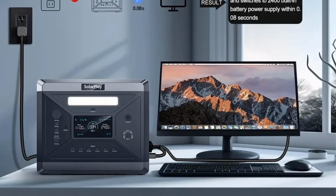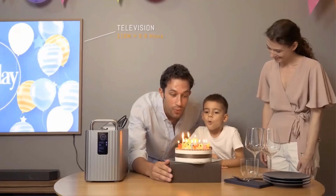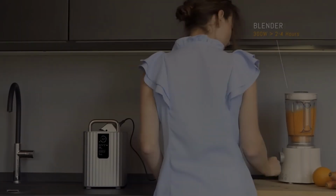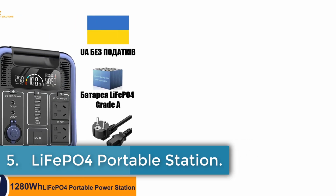The extensive list of associated keywords suggests its compatibility with a wide range of devices and systems, emphasizing versatility and utility across different settings from home use to outdoor activities. Number 5. LiFePO4 for Portable Station.